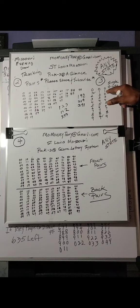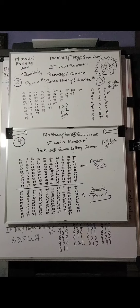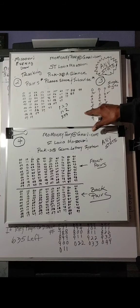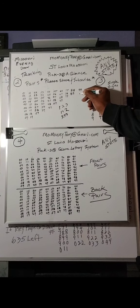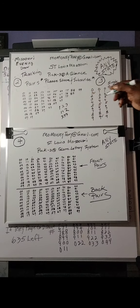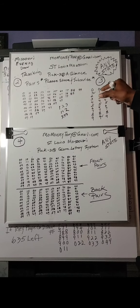And if you know the 2 didn't fall on the front end, like here, you can do a wheel on it too. You can put the 2 on the front. And you can play front pair and back pair, okay? Some states you can't, but you should always still know where any of these digits are. You should always know where your digits are in the front, middle, and the back.